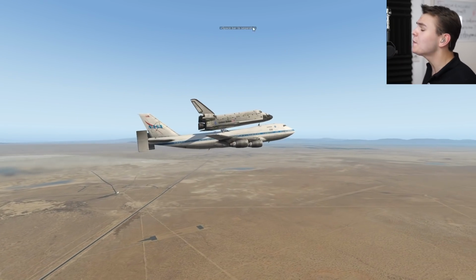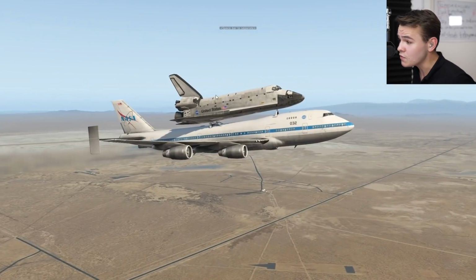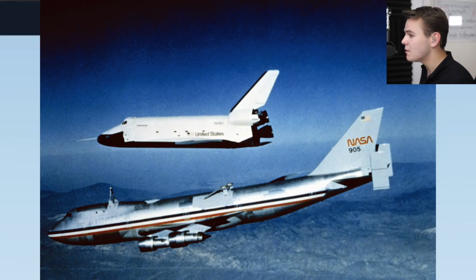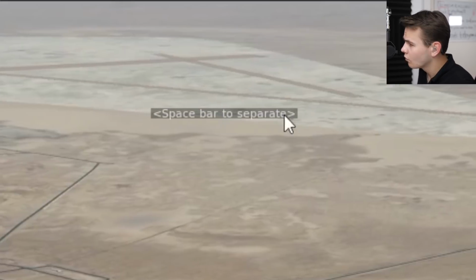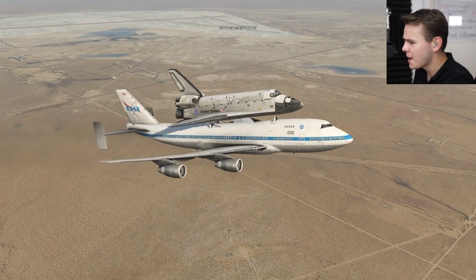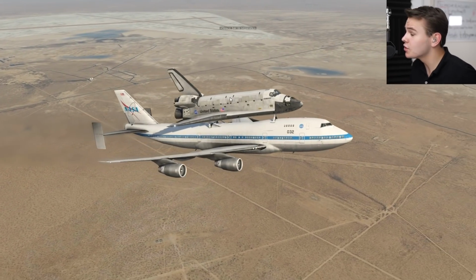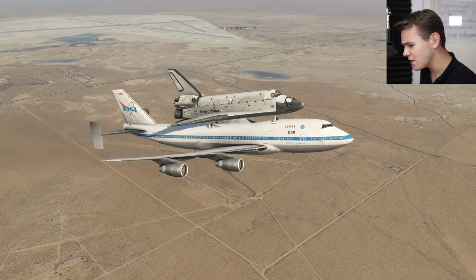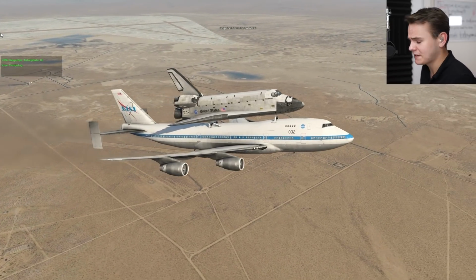Things are looking good. Now, something else that the 747 could do to this space shuttle is actually detach it mid-flight. We can even do this in the flight simulator. Now, for some reason, it won't let me right here. But basically, this was done to do some flight tests of the space shuttle, right? How does it fly in our atmosphere? It makes sense. I mean, this thing cannot really take off on its own.